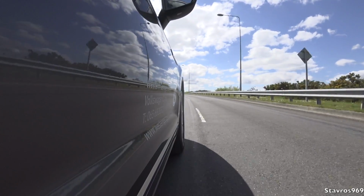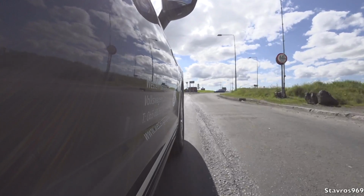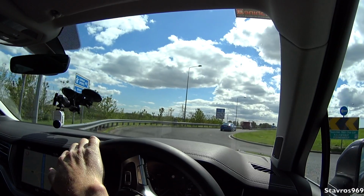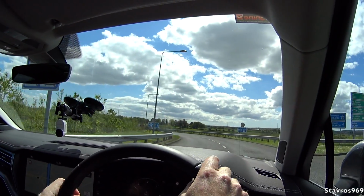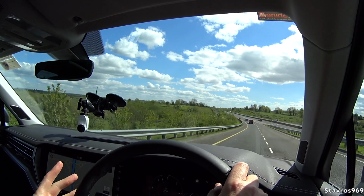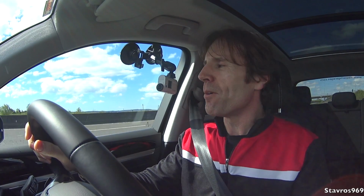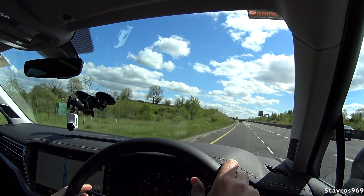But we're just going to go out onto the motorway now and give it a bit of power. We are in sport mode because we want to get the full performance. So yeah, we're just going to go out onto the slip road here, give it a bit of power and see what it's like. Now that, nothing wrong with that power, guys. I can definitely feel it there. Wow, that's nice. I'm just going to slow down again and give it some more power.